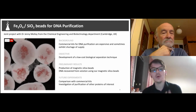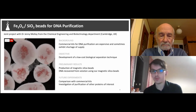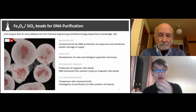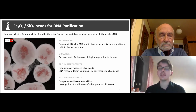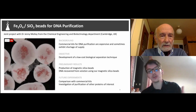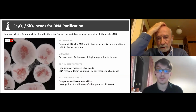The problem is most of the commercial kits are quite expensive. And also, due to the high demand, you can have to struggle with some shortage of supply, which creates a real problem. So the objective of this project, developed with Dr. Jenny Malloy from the Chemical Engineering Department, was to see if we could produce our magnetic silica beads directly in the lab without having to rely on commercial kits, so that we can offer a low-cost biological separation technique for developing countries, for example.